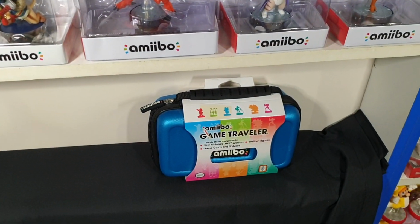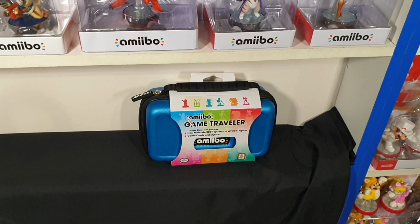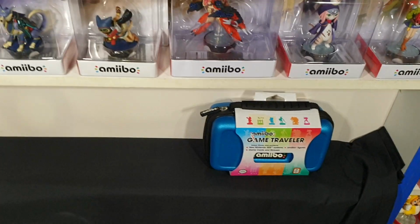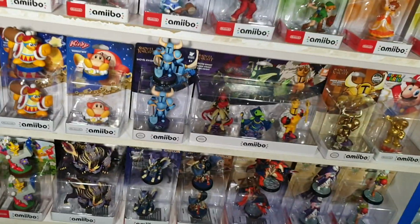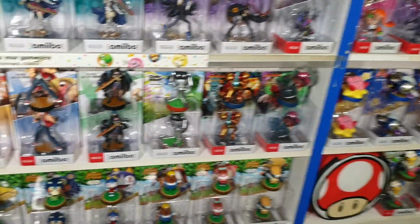Down there I've got just a Game Traveler case. I usually don't have anywhere specific to store it, so I just put it there to fill up the empty space that's usually filled by the TV. Let's move over to the last bit of the wall, the final stretch of the video.